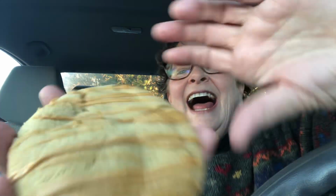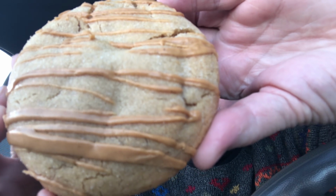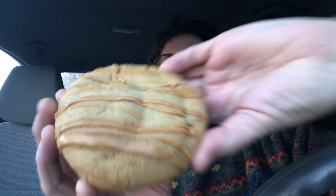Ultimate peanut butter is the next one. It's another warm cookie. You can smell this all over the car. And, you know, I got to get my protein. Let's see what it says. It says a peanut butter lover's delight, an explosion of peanut butter from the cookie to the stuffing to the drizzle. Well, that's a pretty cookie. This is a nice looking cookie for after the holidays, I say.